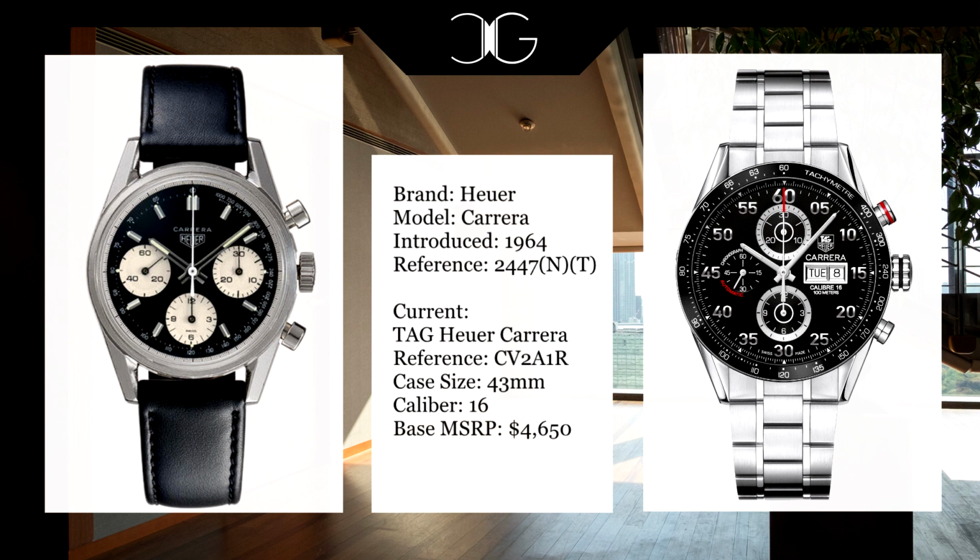It's been made in any number of sizes, with the original starting at 35 and the current iteration I believe is 43 millimeters. It was very tempting to select the Monaco instead, of course, having that relationship to Steve McQueen. However, the reason I chose the Carrera number 1 is because it was introduced earlier in 1964 as opposed to 1969, and because it is my personal preference.